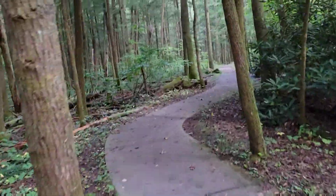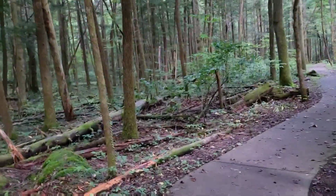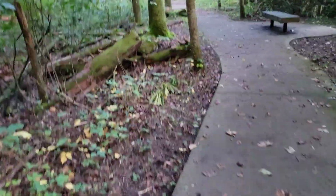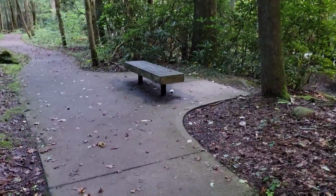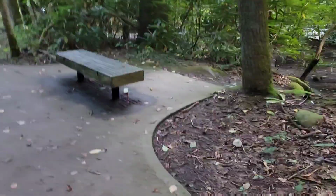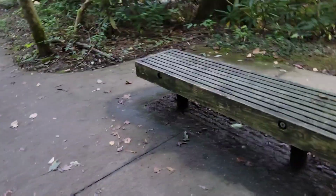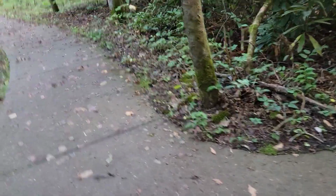Whoop, there ran a squirrel. Sorry, I had a squirrel moment. I seen a squirrel run. Uh-oh. I think Abby got the smell of the squirrel. No, you leave the squirrel alone, Abby. So you sit here on the bench and just sit there and relax and listen to the water. Very good, Abby. You didn't bother the squirrel. You had a little spring in your step there when you saw it, though.